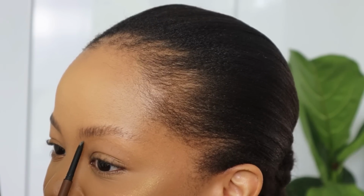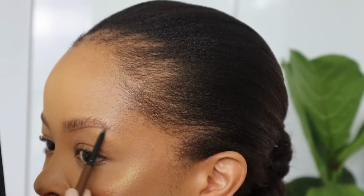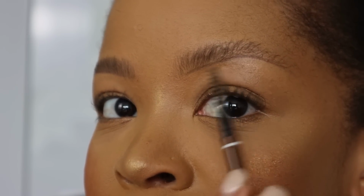Okay, I'm going to fill in this side. This side has more hair, so I think we're going to get our best look this side. As I said, you will draw your line, and then just spread that product.